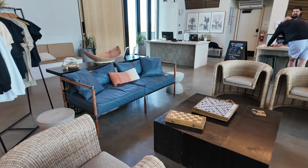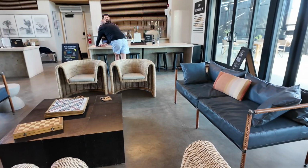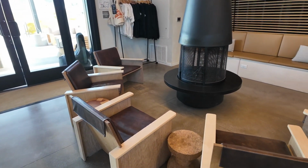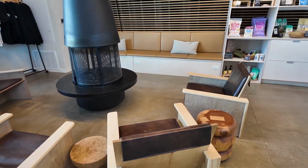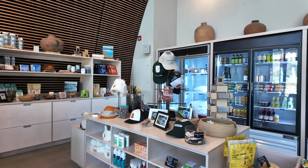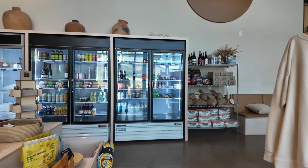The Autocamp Joshua Tree Clubhouse is a beautifully designed communal space that blends modern aesthetics with desert-inspired elements. Inside, you'll find stylish lounge areas, a cozy indoor fireplace, and a curated selection of books and games. Guests can purchase snacks, beverages, souvenirs, and other camping essentials at the general store inside the clubhouse.